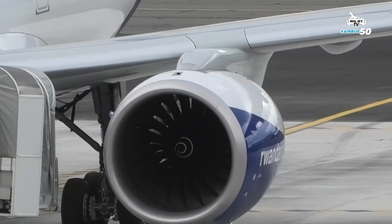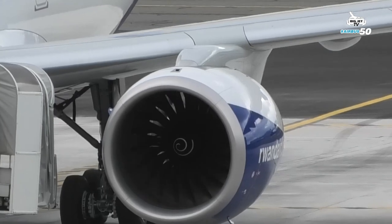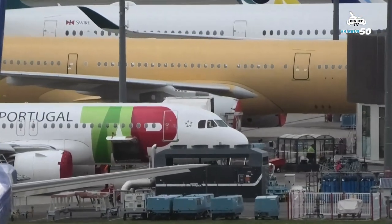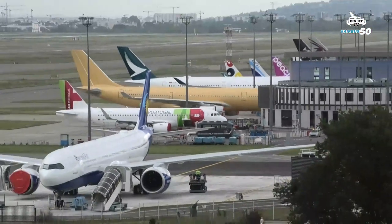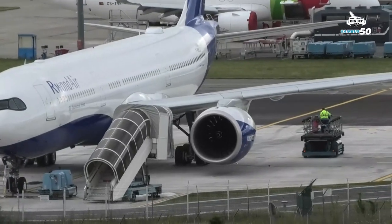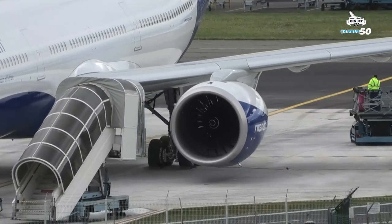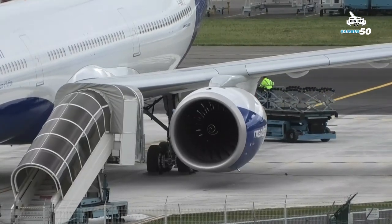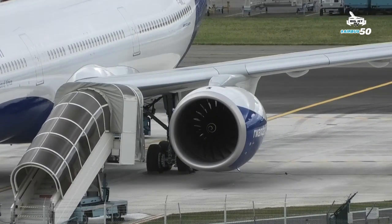Big set of fan blades on that Trent. Of course, the Trent 7. The upgraded version, the uprated version of that Trent 7 there. Highly efficient. High bypass ratio turbofan. Luke Van Japp, much nicer than a Dreamliner.